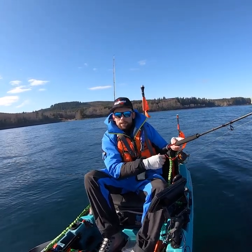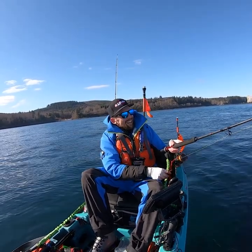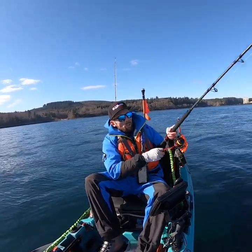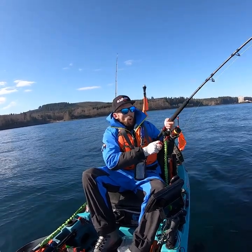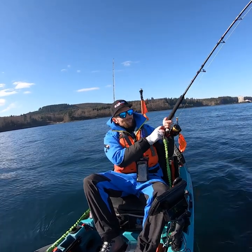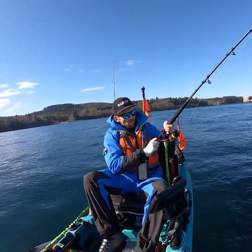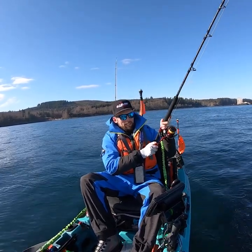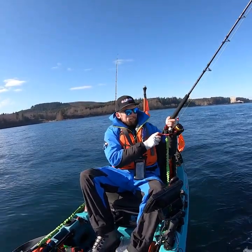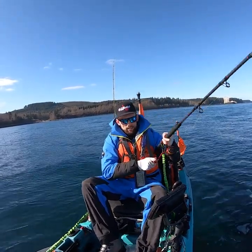I'm extra bundled up today because it is in the low 30s, I think. And so I have four fish on. Ooh. I have four layers on. Keep the tension. That's a little rockfish. Oh yeah, this one actually might be quite decent. I might keep this one. This is the size that I kind of like.